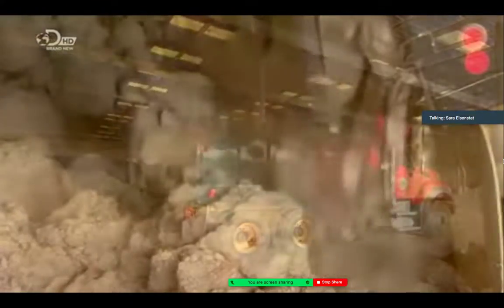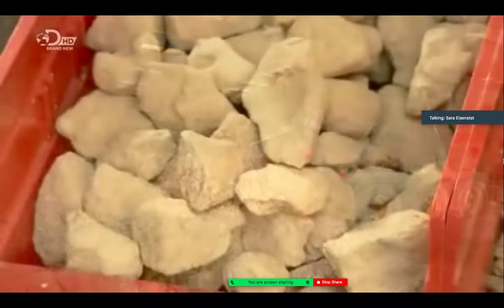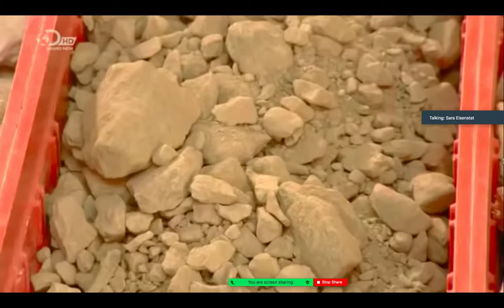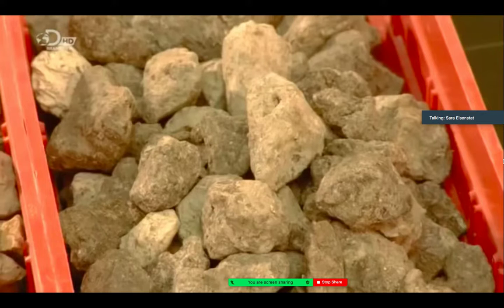They do a visual inspection of the colour and consistency. Every few loads, they also do a chemical analysis of the mineral content. And this allows them to categorise the clay for specific purposes.